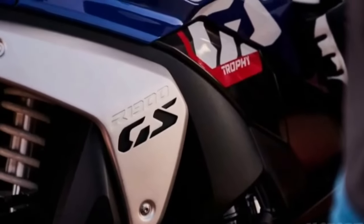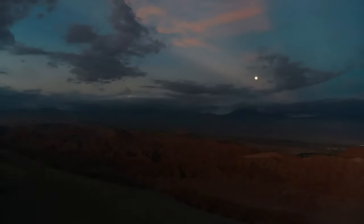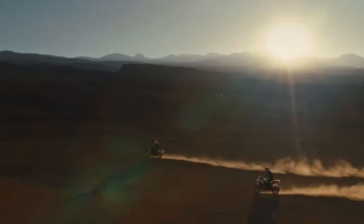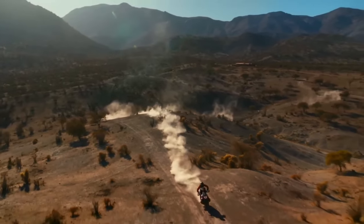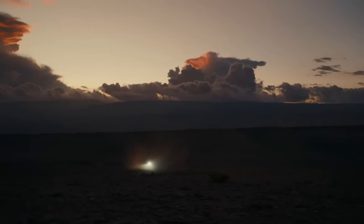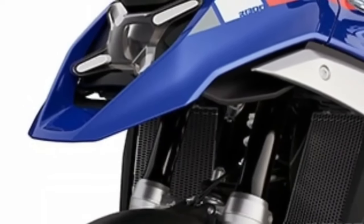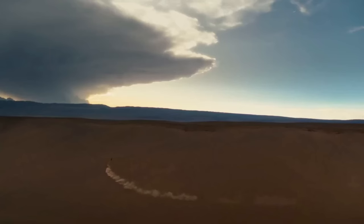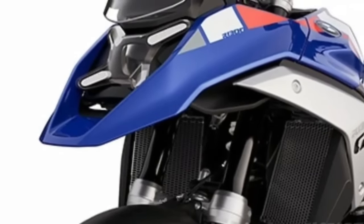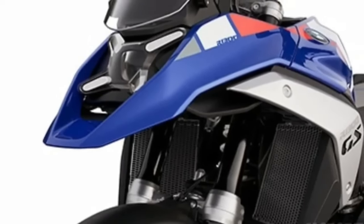Let's dive right in, because there's a lot to discuss. The engine. The 2024 BMW R1300 GS is powered by a 1300cc air and liquid-cooled boxer engine with a bore and stroke of 106.5mm by 73mm. It makes a claimed 145 horsepower at 7,750 rpm, alongside 105 pound-feet of torque at 6,500 rpm. It uses BMW's shift cam variable valve timing technology, with intake valves that are 44 mm in diameter and exhaust valves that are 35.6 mm in diameter.